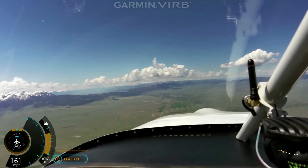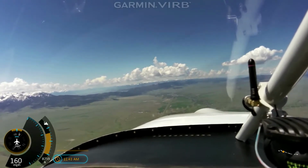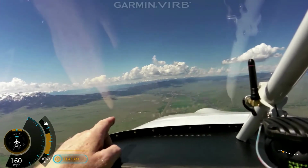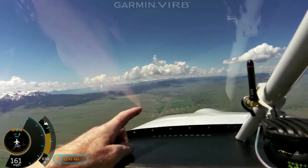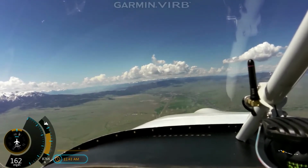Absolutely spectacular. Like every time I do this flight, this is one of the most scenic portions of it. Flying through here, and as we get to we're going to come up here straight, and then a bit to the right.